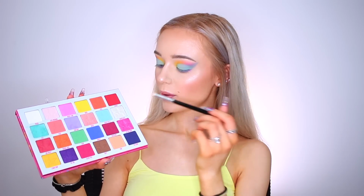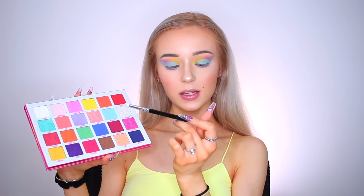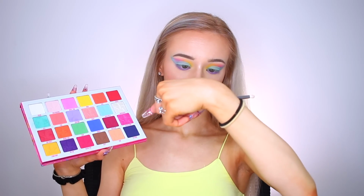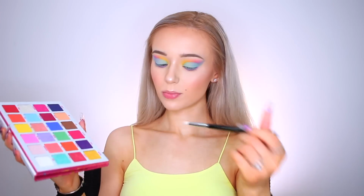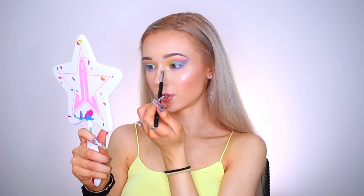Okay, so for the inner corner, I'm going to be dipping into the shade Jawbreaker. And I am using my Anastasia Beverly Hills A14 brush. That's really pigmented.